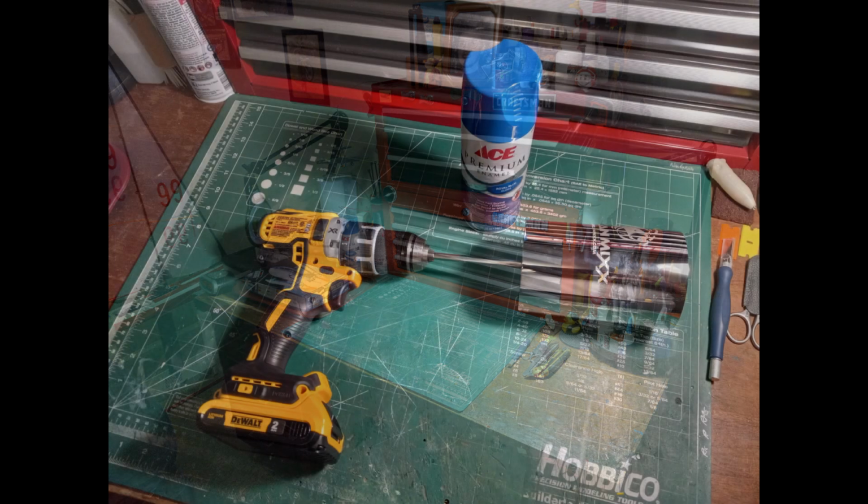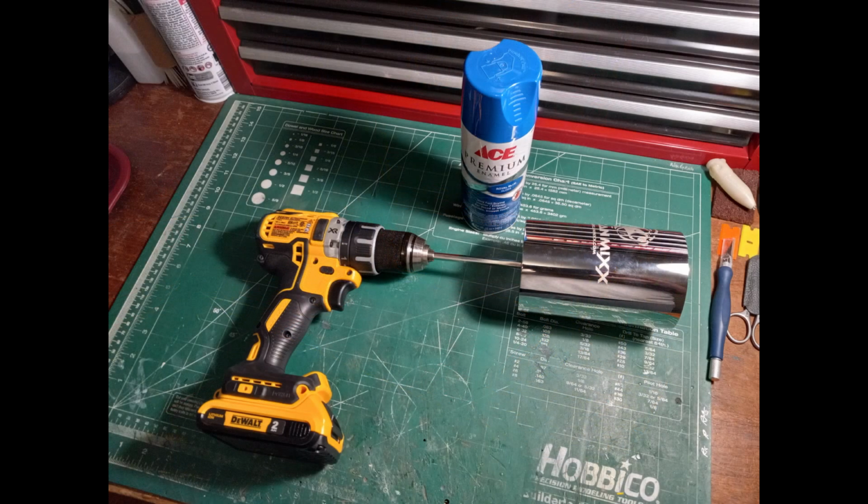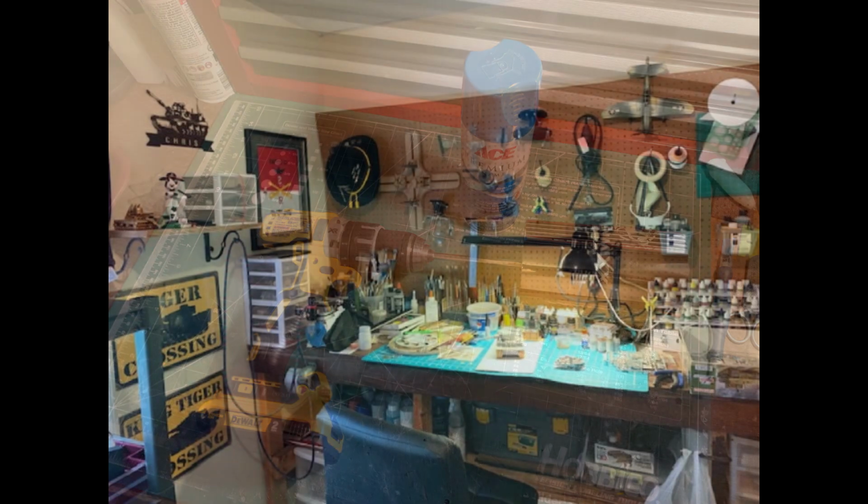And one of them has one of these drill attachments for stirring up large rattle cans. That could be an interesting little thing to add to your drill. He highly recommends it.